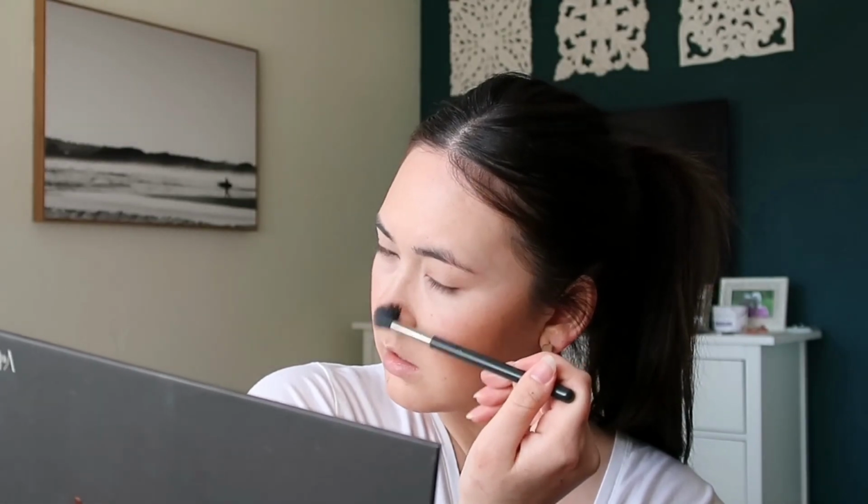And then when I'm done with my eyelids, I will just take the same brush and the bronzer and just run it up and down the sides of my nose. Not really contour, but kind of just warm up the center of my face a bit. Just where it would hit normally if you were to go outside and get a tan.